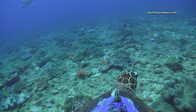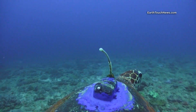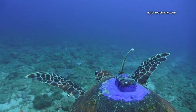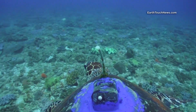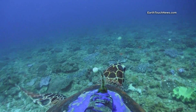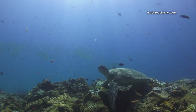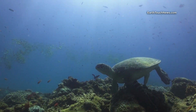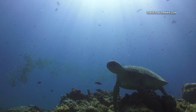Here you can see me following close behind him in order to illustrate how a turtle is looking around the reef for potential food sources. While turtles generally feed on jellyfish that are rather uncommon in Sodwana, here they have to settle for chomping on coral.